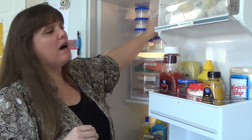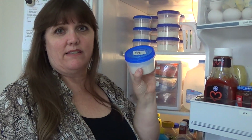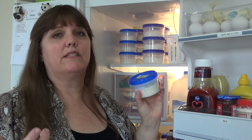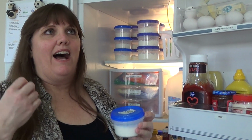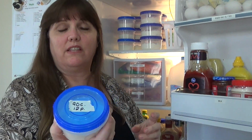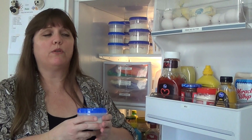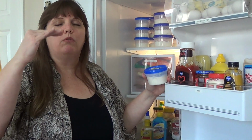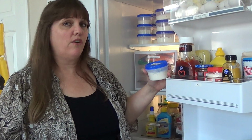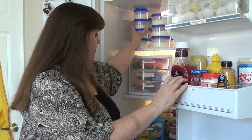Now I've got it in 1 cup. This is a 1 cup size. And then I also have little half cup sizes. Let's say I'm getting really hungry and it's about an hour to a meal. I know that if I wait that hour, I'm going to overeat at dinner. I'm going to take a bigger portion because I'm starving. So I put together these little quickies, this is 90 calories, 12 grams of protein. It will lessen my hunger, and then I'm less likely to overeat during the next meal. So I try to put smaller things there, okay?